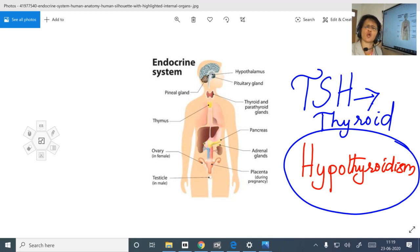Okay, children, hypothyroidism is very common, especially in females around 35 years of age. Many people suffer from hypothyroidism, less production of thyroxine. Whenever they go for a blood test, their TSH level will be high. A high TSH level shows that the thyroxine production by the thyroid is less. Got it, children? So the thyroxine supplement should be taken regularly. That is the case of hypothyroidism.